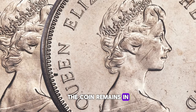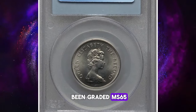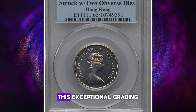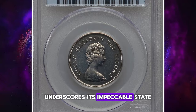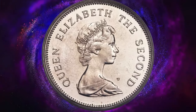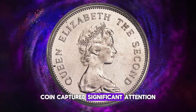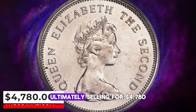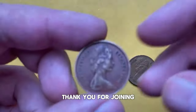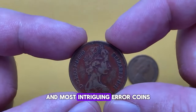The coin remains in an uncirculated, pristine condition and has been graded MS65 by the Professional Coin Grading Service, PCGS. This exceptional grading underscores its impeccable state and rarity, making it a coveted piece for collectors. At auction, this unique and striking error coin captured significant attention and enthusiasm, ultimately selling for $4,780.